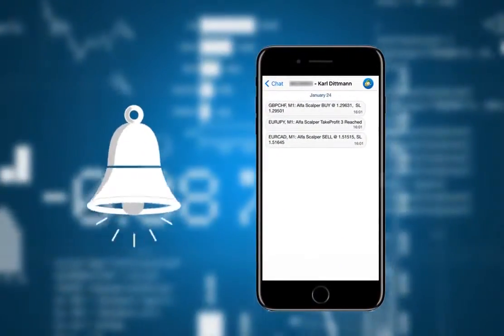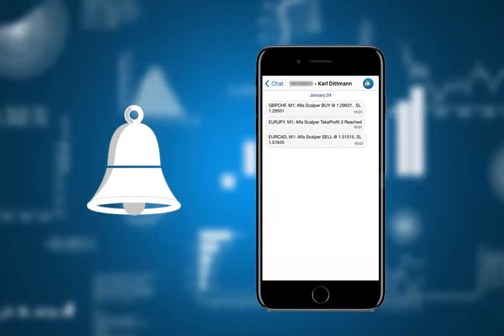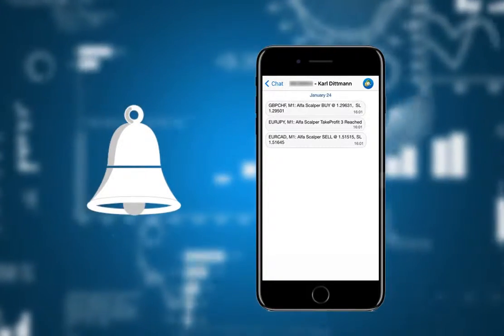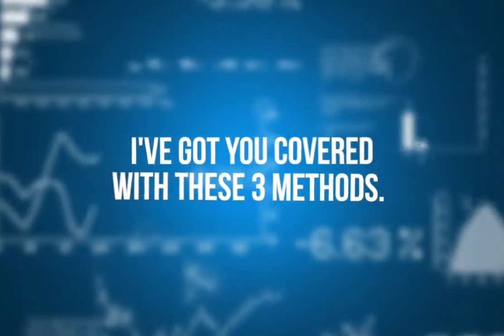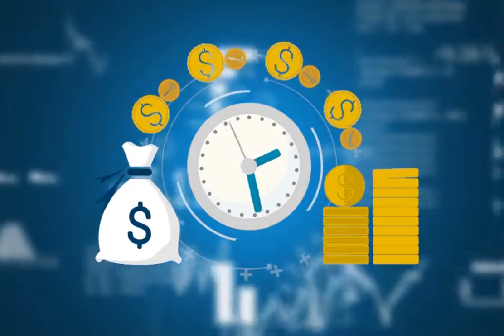And now my favorite, mobile push notification. The good thing about this method is that as soon as you get the notification, you can pull up your mobile trading platform and open the trade right away. I've got you covered with these 3 methods. Every trade is important. The more you get, the faster your account grows.